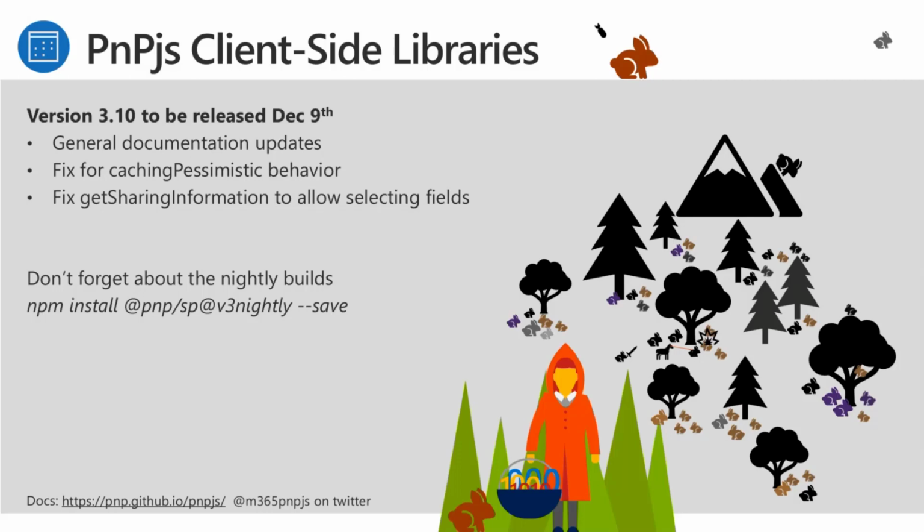As always, if you see an update or a fix that's merged in that you want to try out, you can test it with our V3 nightly builds. So you can just go ahead and install those using npm install @pnp/sp@v3nightly or @pnp/graph@v3nightly. And that will give you the latest and greatest up-to-date builds, so you can test those things out.